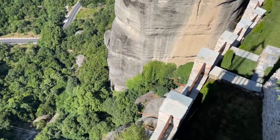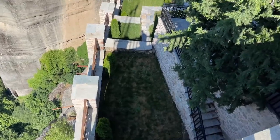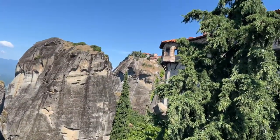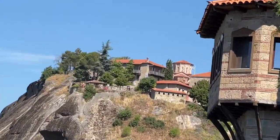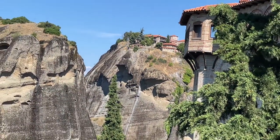Wow, that literally is a whole long way down. Oh, look at how pretty that is, too. They got their own little courtyard down there. And see the other monastery back there? Right up there. That's where I'm going next. But you see what I mean by line of sight.